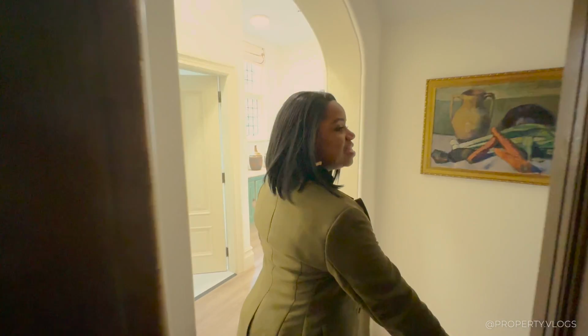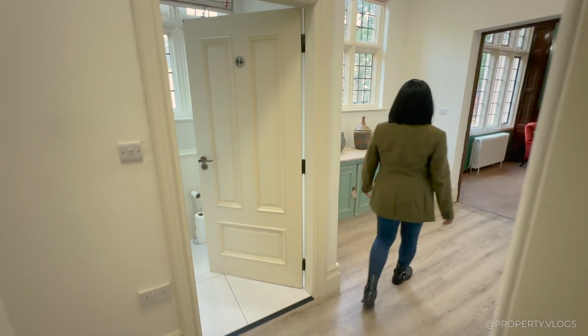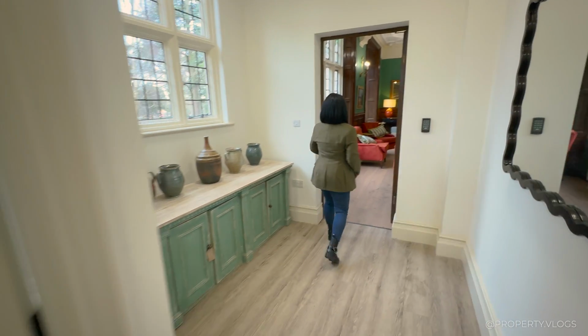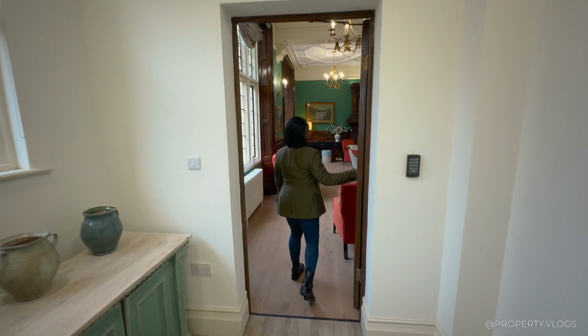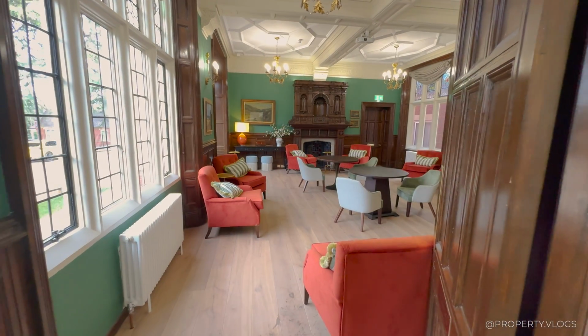And to access this kind of communal room, you go through here. There is an additional toilet, like a waiting area over here, and then through the door, which we've already opened up, is this room over here. And this is the cinema room.